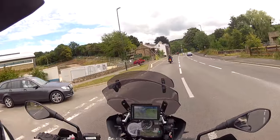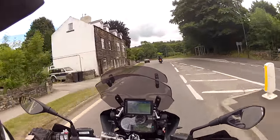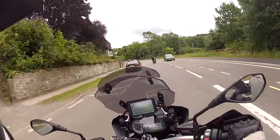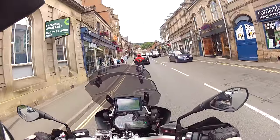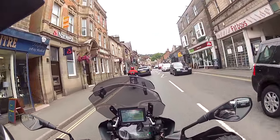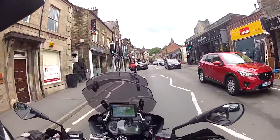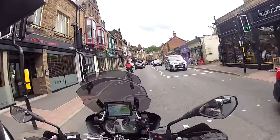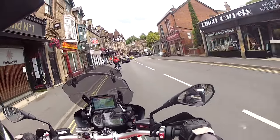And here is the town of Matlock itself. Picturesque spa town, apparently, according to the sign. Oh, this is rather delightful. The Victorians were right. It's a very nice spot.